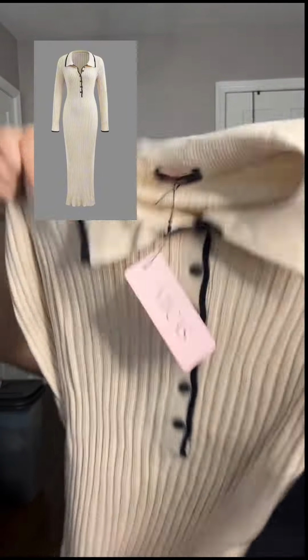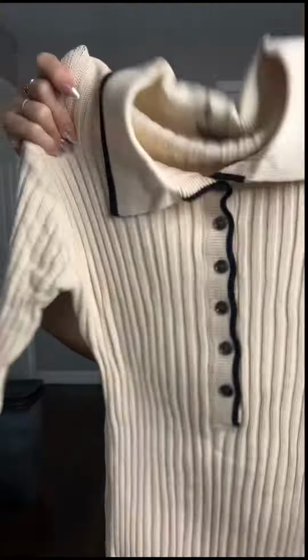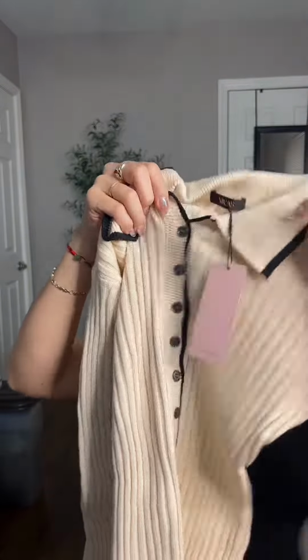To the next one. This I see a lot of people try, and I think it's just so cute because you can dress it up and you can dress it down. So this is a knit dress, sweater dress, and I think it's absolutely beautiful. The material is so soft. It's really stretchy, so it does have high stretch to it. It has the collar here, and then it also has the button detailing down the middle as well. So really can't wait to wear that.